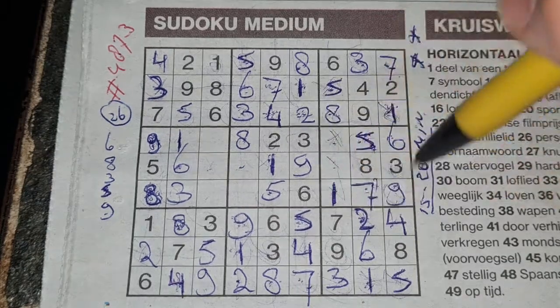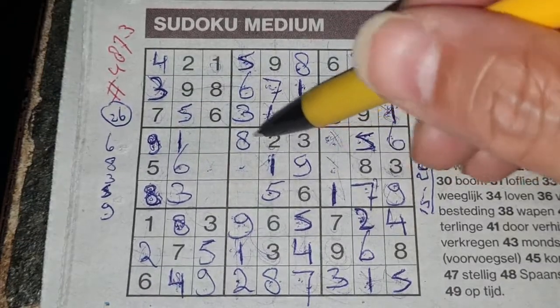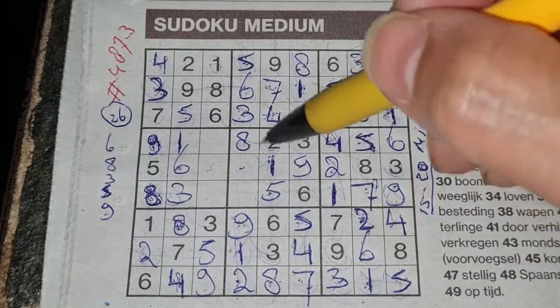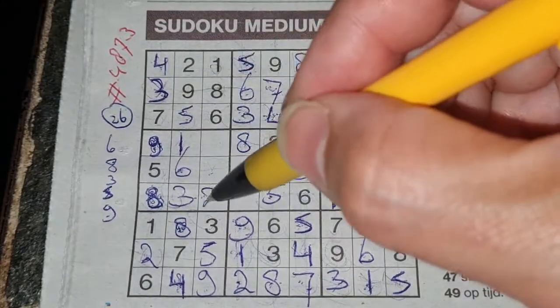Two missing numbers in this big square. Four numbers. So the 1, the 2 is missing. The 3 and the 4 is missing. 2 and the 4. We have a 2 in this row, so no 2 there. 2 should be here, and the 4 goes there. The 2 in this row, the 2 in the middle row. So the row below, the only place left for the 2 should be there.